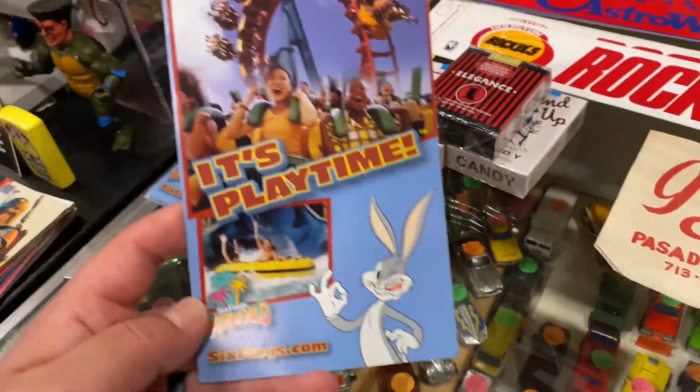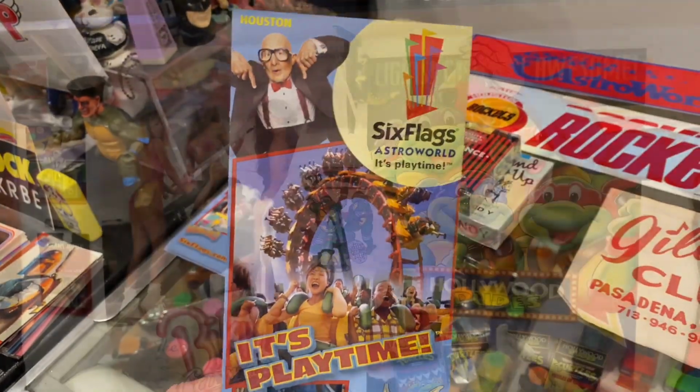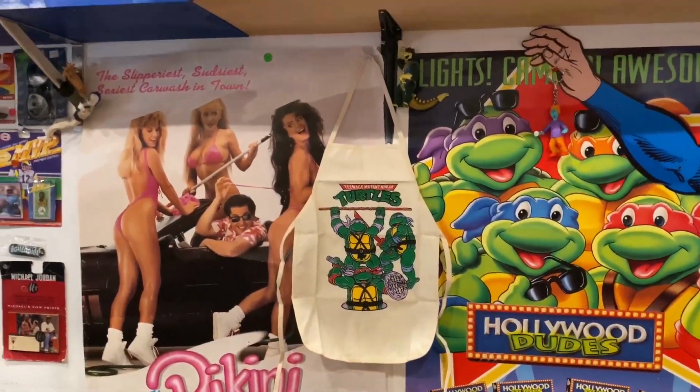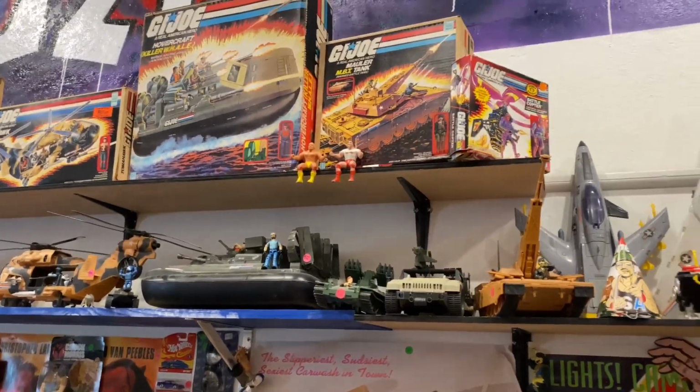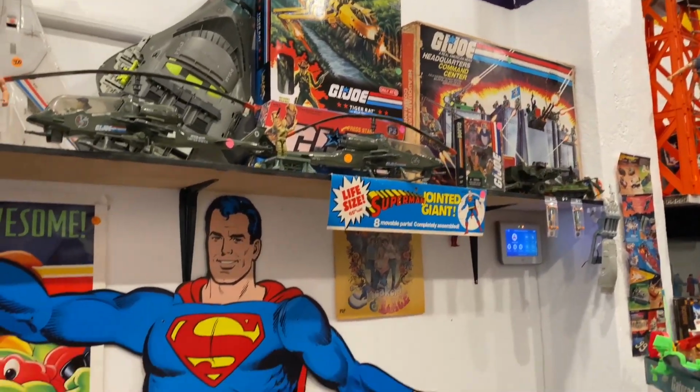Astroworld was my first job when I was 15 or 16 in Houston, Texas. That place no longer exists, but a lot of great memories from Six Flags Astroworld.